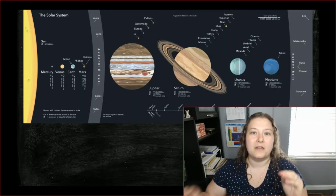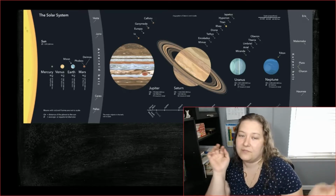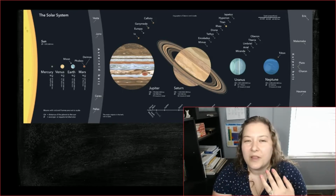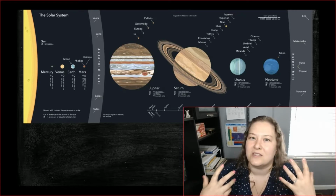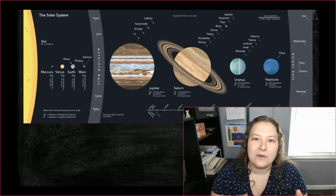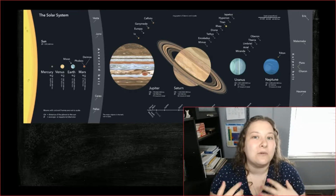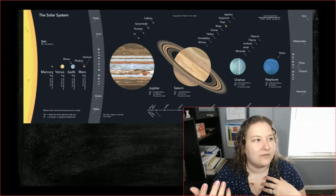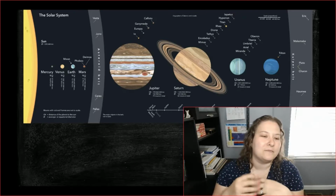So here we go. There are 8 total planets in our solar system, right? There's a whole bunch of dwarf planets, and we have a ton of moons. The sun has a lot of natural satellites, but I want to focus mostly on the 8 planets because those are the ones that we can actually see when we look up into the sky at night, with the exception of, well, technically we can see Neptune. There's a trick to Neptune.